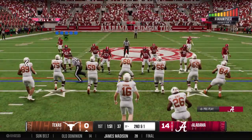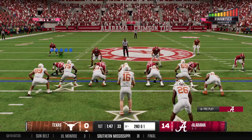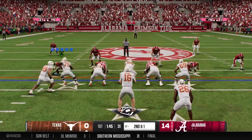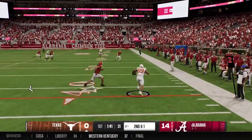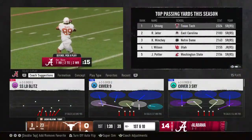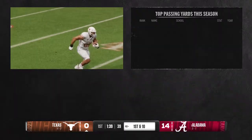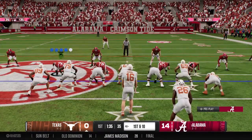Coaches always harp about staying ahead of the chains, and when you can run with that type of efficiency on first down, man, you are doing just that. The play-action fake. Got his man quickly. He's run out of bounds, but a big play on that one, and it'll be a first down. And the Longhorns have their offense in high gear.